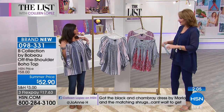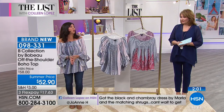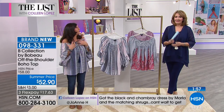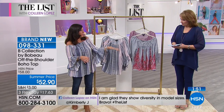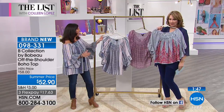Right, you wear it up on your shoulder, maybe a little front tuck for your daytime, and then take it off your shoulder and wear it easy breezy with a tassel necklace or some sort of great statement piece for evening. And what I really like is, like I said, these two prints, the embroidered border and the geodot, are both super, super denim friendly.